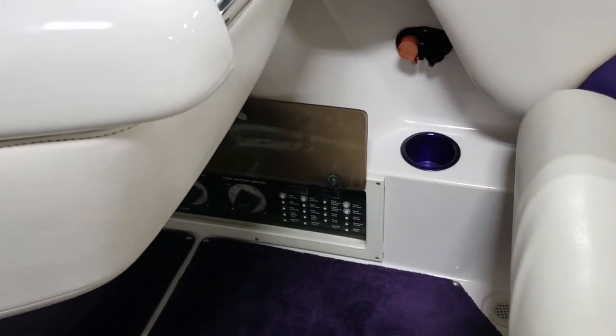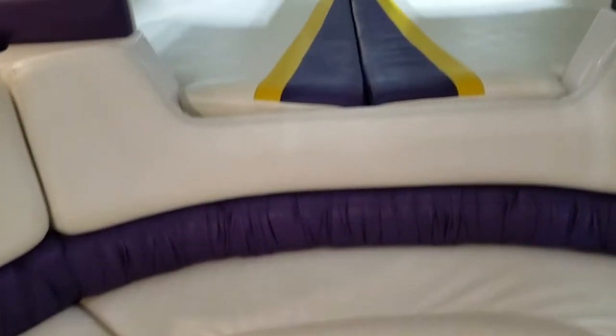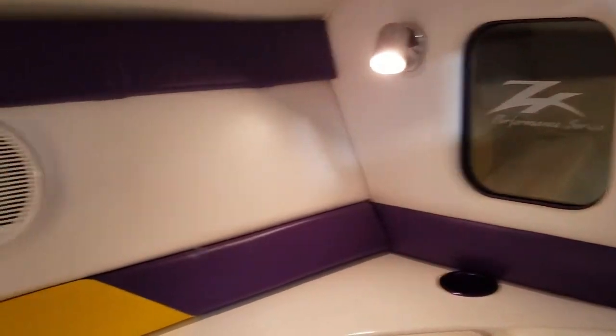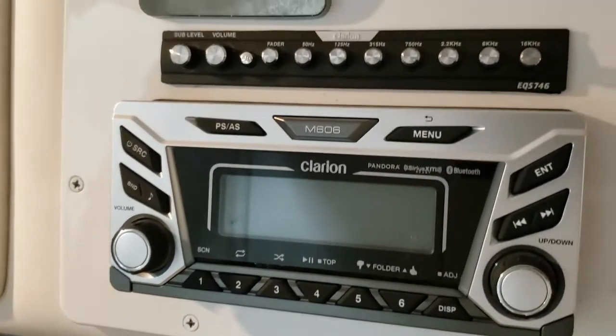So all your switches. Nice tall entrance into the cabin. Carpeted, air conditioned. Large V berth. Air thermostat. Clarion sound system.